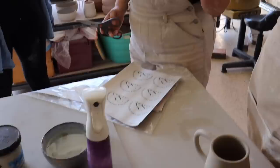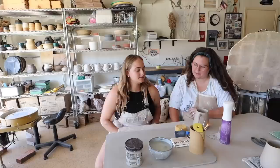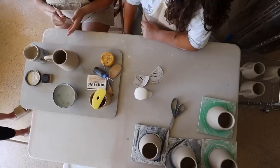So these are basically glaze ink that has been screen printed onto a piece of newsprint. Obviously it's backwards because we're gonna do the mirror image, but we gotta get this guy cut out and ready to put on. Okay. So we have our mug that is this leather heart, and these transfers are a little bit unique because they require slip, which is wet clay. Like when we're throwing and we have all that goo, that slip. I will line up the transfer and mark my spot with the slip.